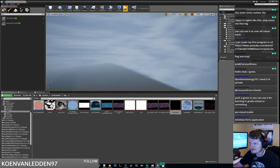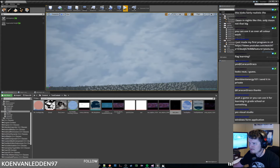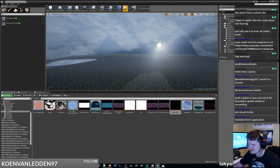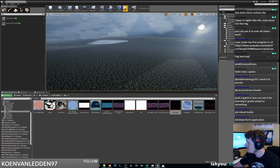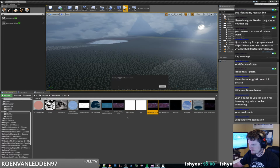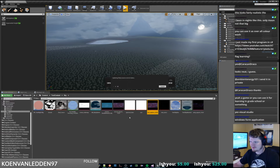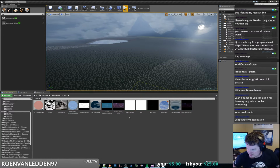I like how it makes it look like it's day when there's no moon out. It's because it's brighter. And we get rid of these test skyboxes, which were just gigantic, which were not helpful. They didn't do anything for us.